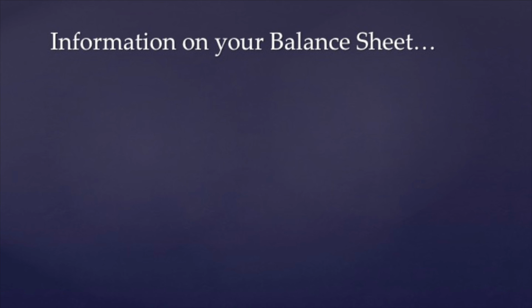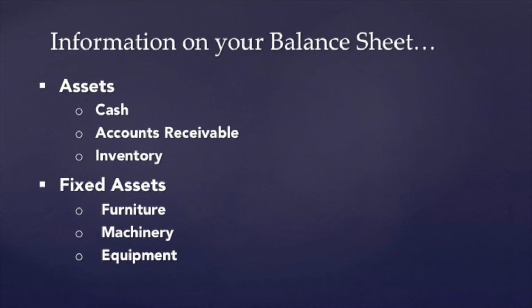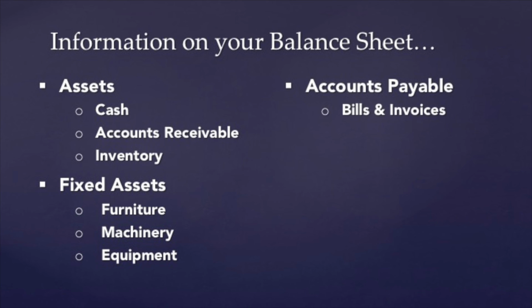As a shareholder of your business, you'd be interested to know what assets you have available to you in operating your business. Cash indicates the balance in your bank account. Accounts receivable indicates the amounts that your customers owe to you. Inventory indicates the goods that you have available for sale. Fixed assets indicate the value of furniture, machinery, and equipment that you use to provide your goods and services. Accounts payable indicates the values of bills and invoices that you currently owe to your vendors.